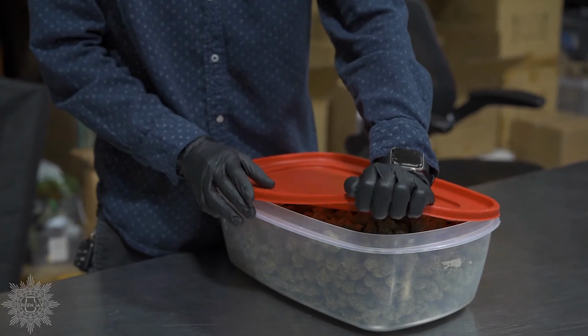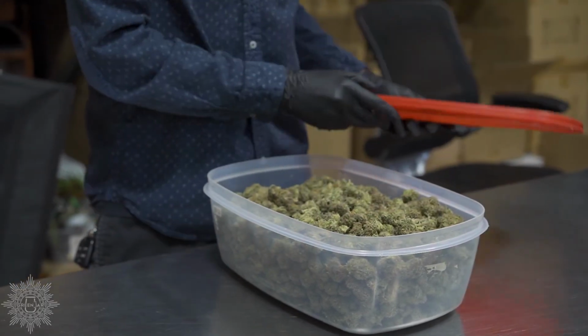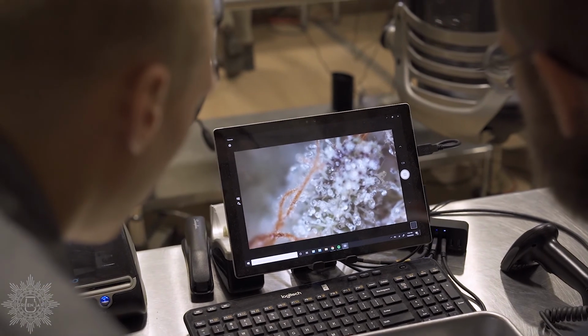After we first found mold, we immediately implemented some new procedures. That basically involves us, before we receive any cannabis flower, taking a small spot sample of 3 to 5 buds off the top of the batch. We break them open and we inspect them thoroughly underneath a microscope for anything that shouldn't be there: molds, mildew, yeast, bugs, anything. This isn't a perfect process.